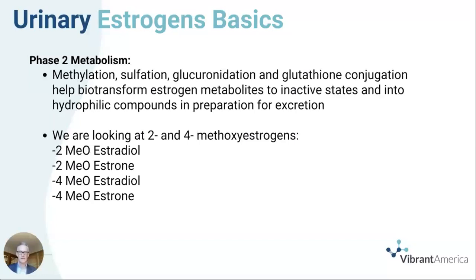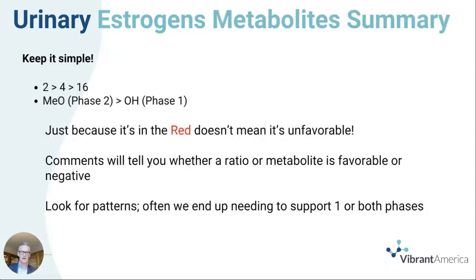So these are the methylated compounds that you'll see on the test. Methylation is generally more favorable than hydroxylation. You can hydroxylate things and they can still hang out, but they've got to be methylated to move out of the body. Again, how do you memorize all of that? 2 is better than 4 is better than 16 is how I remember these things. And methylation, generally speaking, is better than hydroxylation. But keep in mind, you wouldn't turn on hydroxylation and not do anything with methylation. It's a 2-step process of transforming these and getting them out of the body. So long story short, make sure you're addressing all of the detoxification pathways.